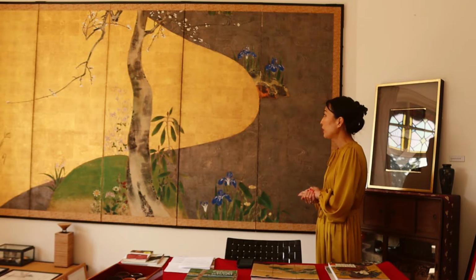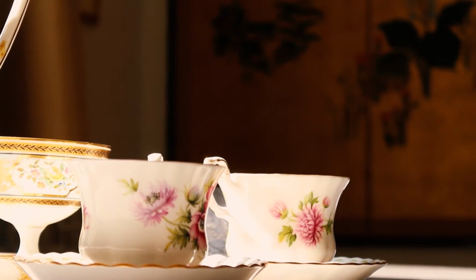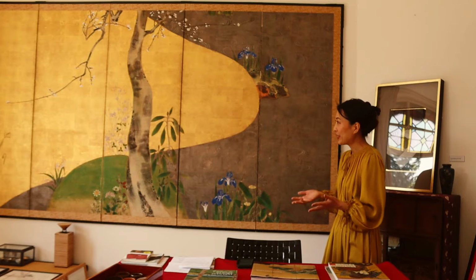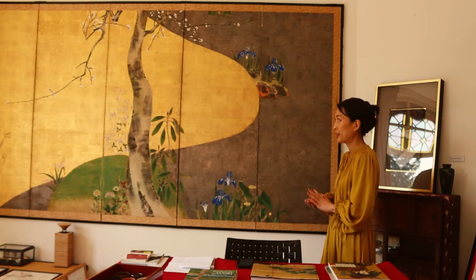And one of the purposes, of course, besides being an interior item, is that it has been a decorative item. And usually this is a 6 panels screen. Usually they have them in pairs, and this is one of them. So they have the theme of, for example, the seasons. So the seasons are divided into 2, spring and summer, and autumn and winter. So this is the spring-summer version.